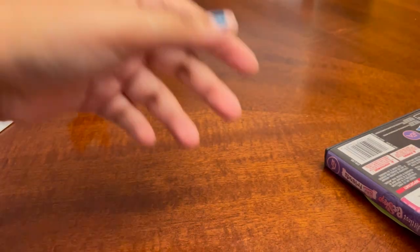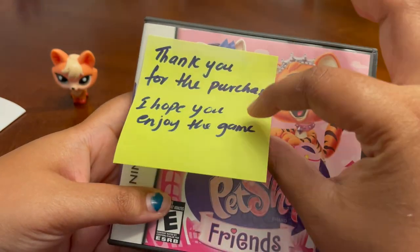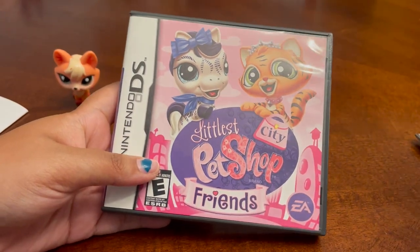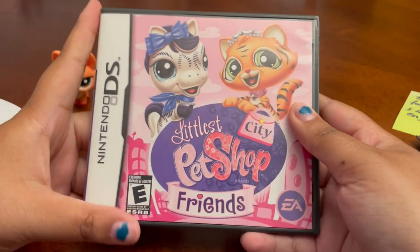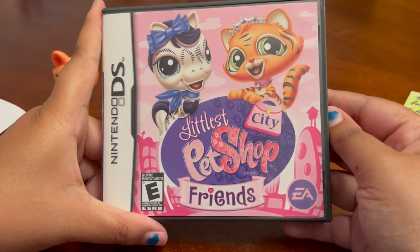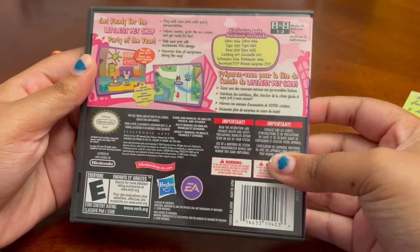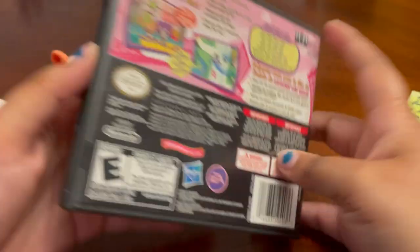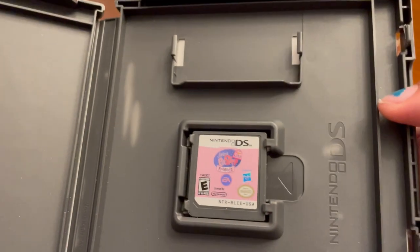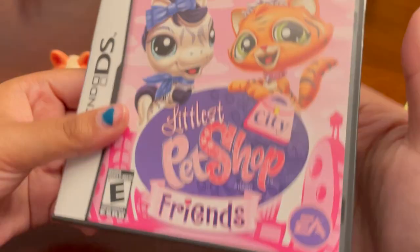No, great. So we have, thank you for the purchase. I hope you enjoy the game. I will, because this game was literally my childhood. I love this game so much, and I don't understand why I traded it away when I was little. But I'm so excited to have it back. Open it up. So I will be showing footage of this game at the end.